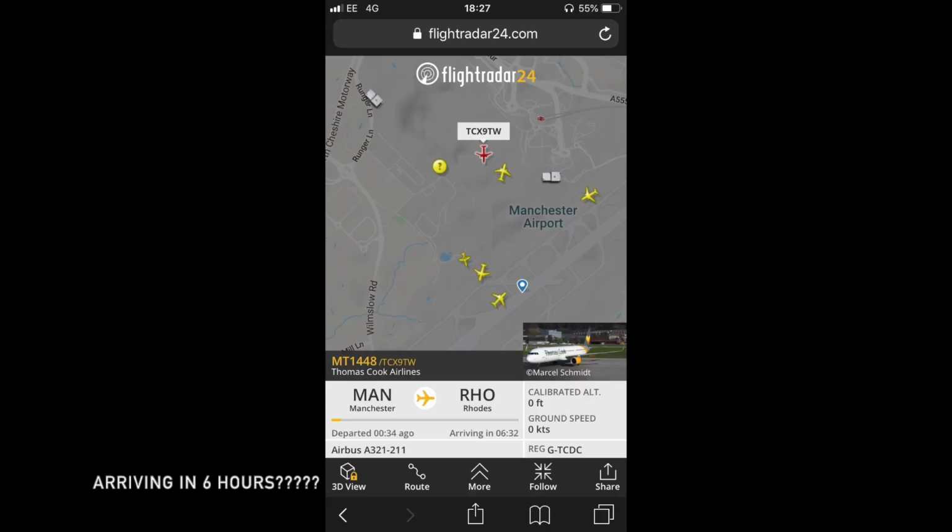Okay, so I've just been on Flightradar. And we're actually live on Flightradar. I don't know, is that a sign that we're leaving? I hope it is. But I mean, it's been nice to track myself for once instead of tracking other people.